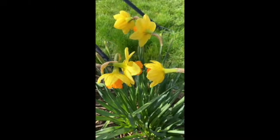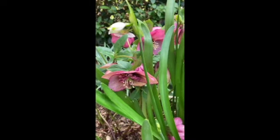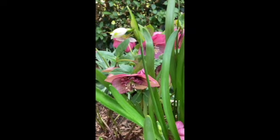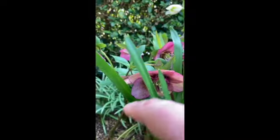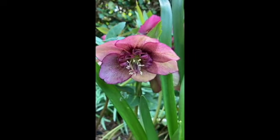Isn't March just such a beautiful month? It's late March. I never used to like hellebores. I don't know why. Maybe it's because I always look down on them from above. But when you look underneath, they are the most incredible, really beautiful flowers.